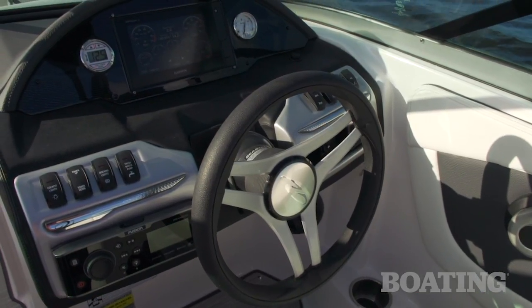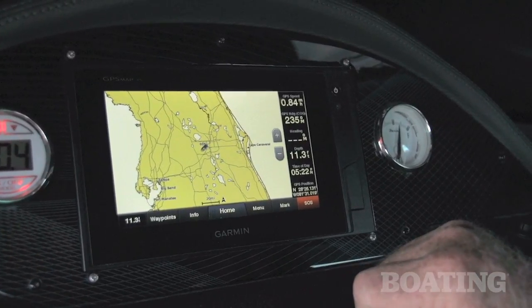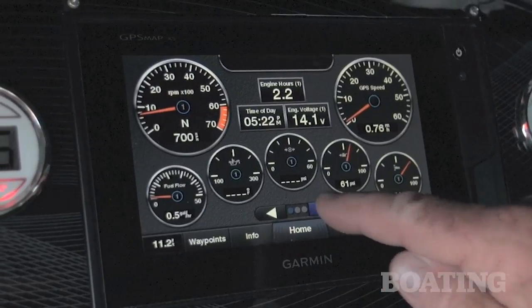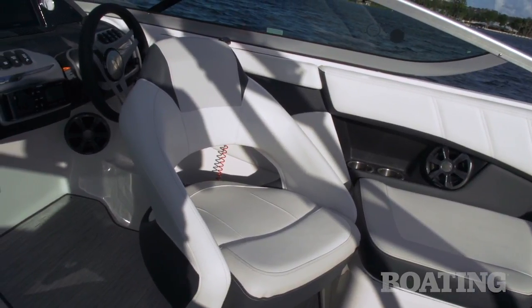The helm station is completely standard. You've got Fusion Audio, a tilt wheel, and I love the Garmin GPS Map XS display here. On it, you have both sonar and navigation, as well as all your instrumentation for your engines. The skipper gets a custom bucket seat that swivels aft to join the conversation.